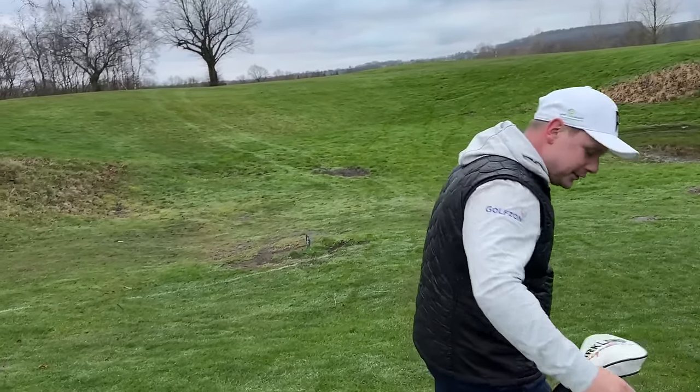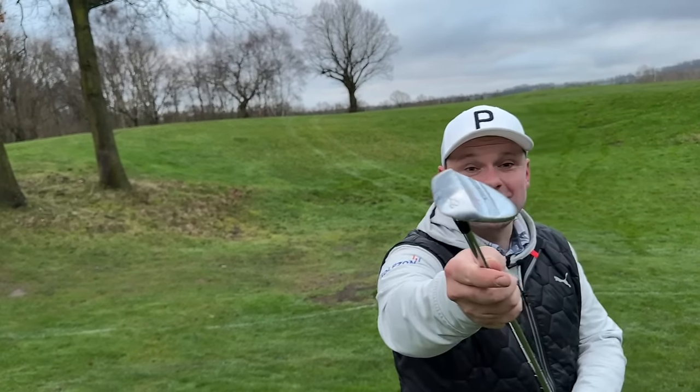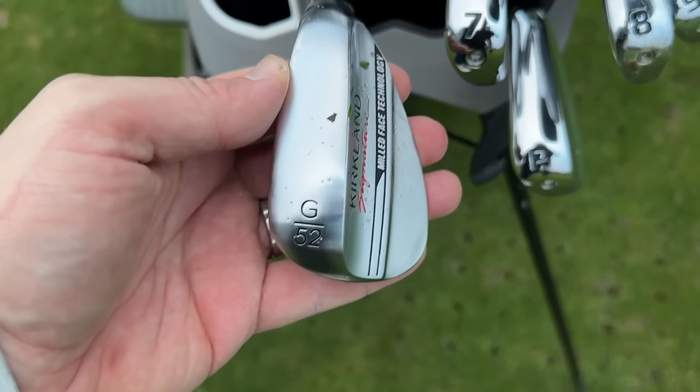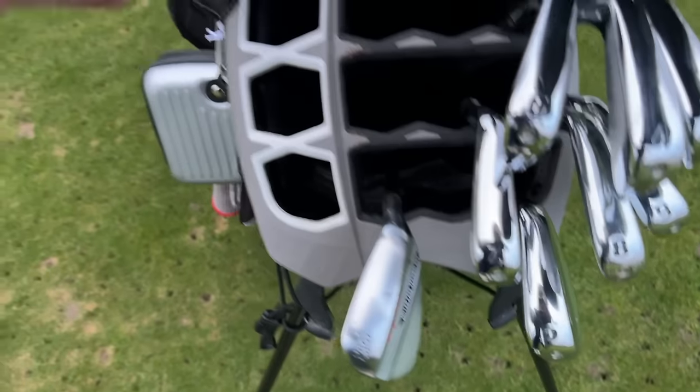What are you going with, lob wedge? Do you know what? It might be 52. It's got a really nice wide sole. Go on then, I'll try that lob wedge. That's one thing which I really like about the wedges, though. They are really forgiving. Look at the size of the sole on them, they are absolutely massive. So that does really, really help.